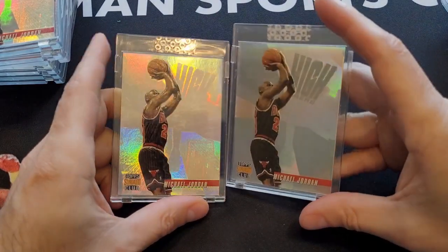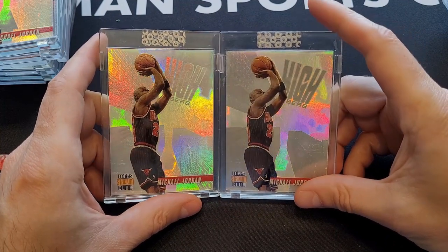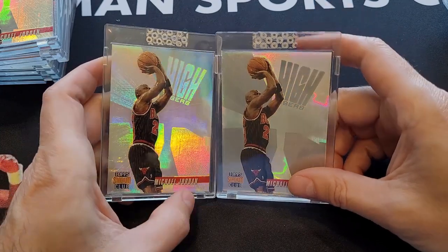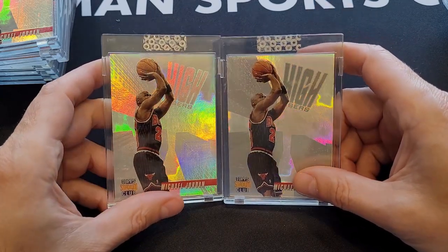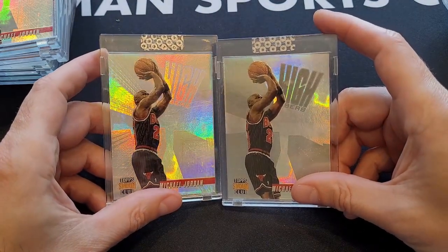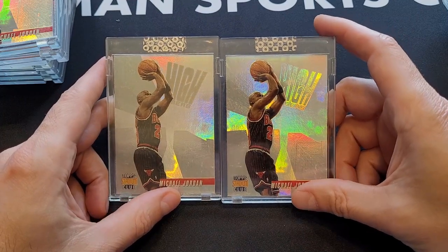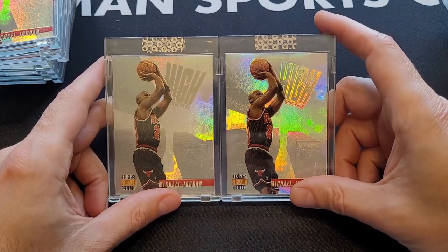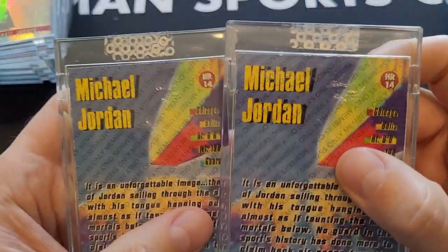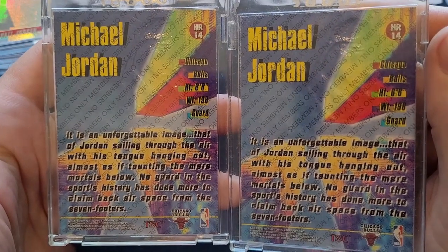Jordan's kind of my main PC. For whatever reason, I drifted and noticed I hadn't been picking up much of his stuff. Cajun Cardboard just did a video on this card. I think it's undervalued, not investment advice, but I did a video on the comparison of it. And then sneaky, these are the members only.